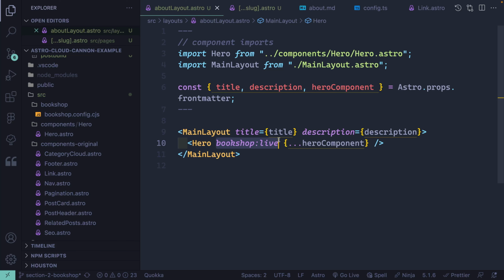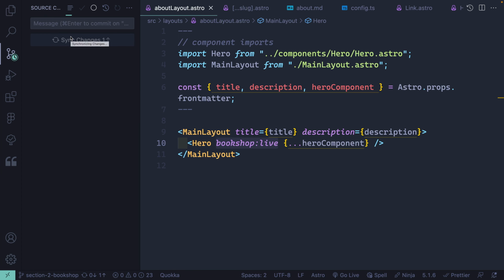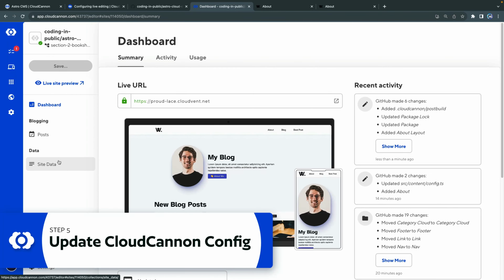Hopefully that makes sense. Let's come back over here, and I'll go ahead and commit this. We'll say something like add live rendering. Remember, we separated out the rendering and the data. So let's go ahead and push this up, but we're going to need to make one more change for us to actually use this in practice. Because right now, if I look over here, I don't have any way to access those pages. So we need to actually update our CloudCannon config.